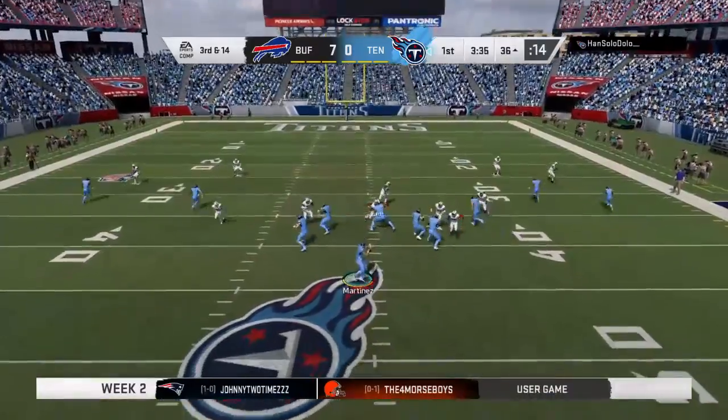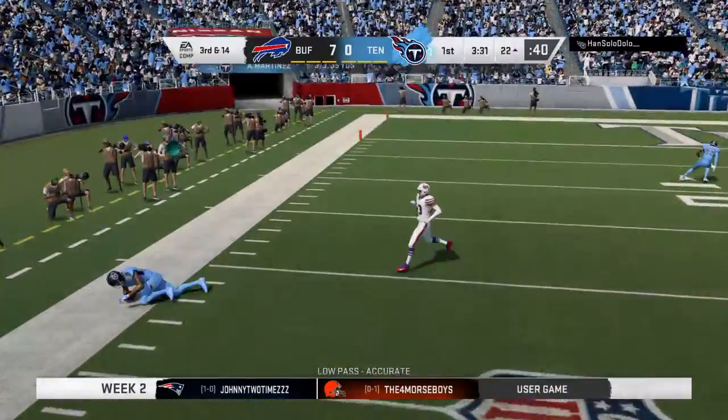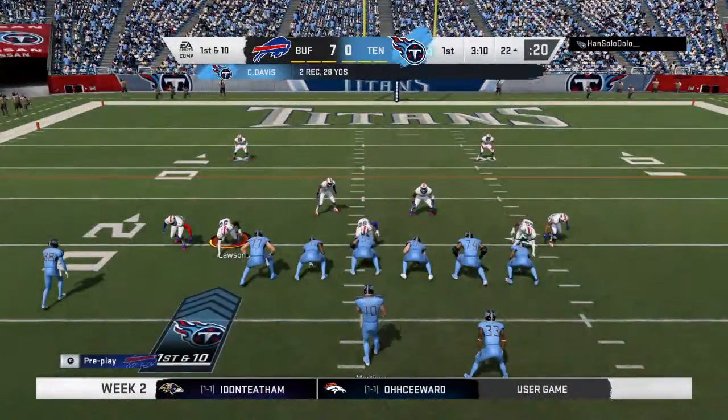To throw is Martinez. Throwing on 3rd and long. And he's got a man, Corey Davis. That one good for a pickup of 15 for Tennessee.